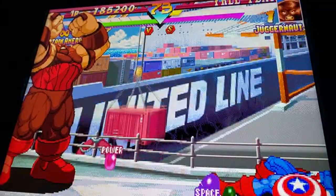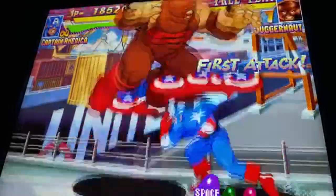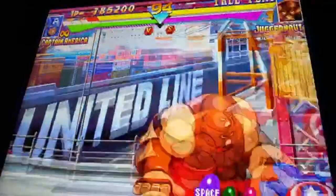Juggernaut just kicked my butt. Of course, Juggernaut has already gotten the Build-A-Figure treatment. God damn it.